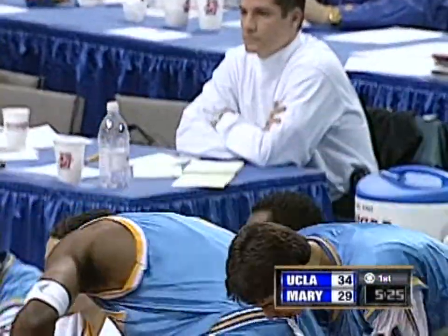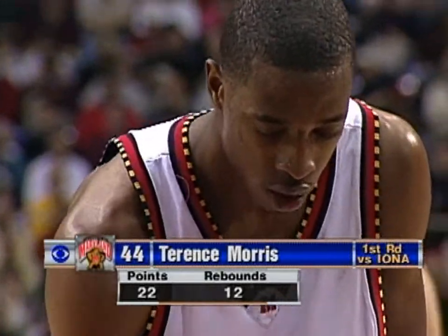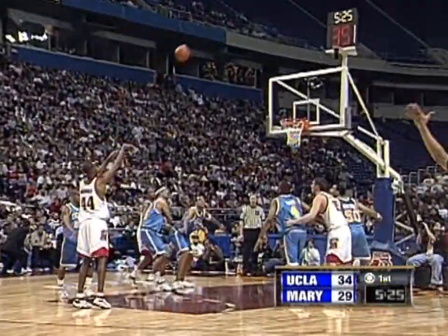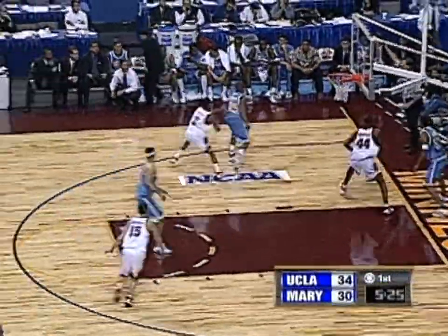Now, Terrence Morris likes his double doubles in the NCAA. He's at three. Working on another, after a big performance versus Iona: 22 points and 12 rebounds in that win over Iona.